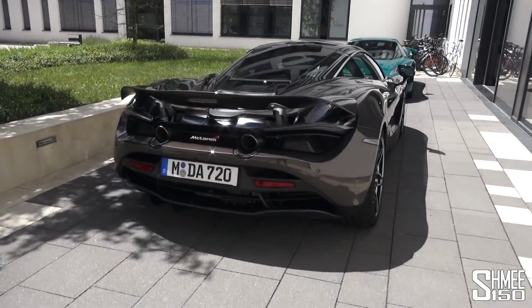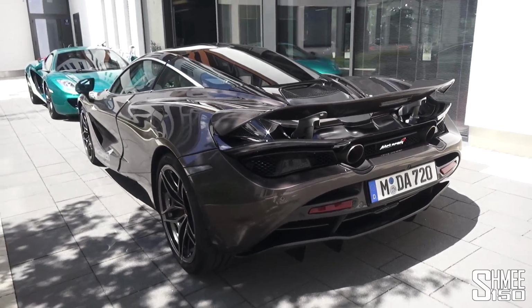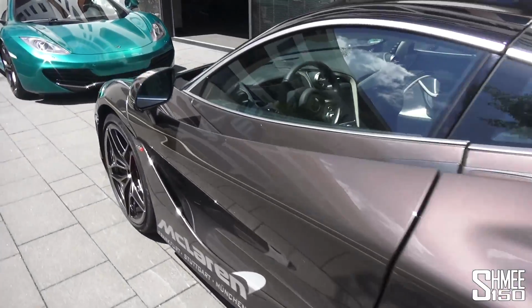First stop of the day, McLaren at Munich. Well, look what we have here. The dealer's just got their 720S in. So let's have a quick whiz around this, even though we've actually come for that 12C at the back. But 720S, the new Super Mac, we've got to have a little look around it.